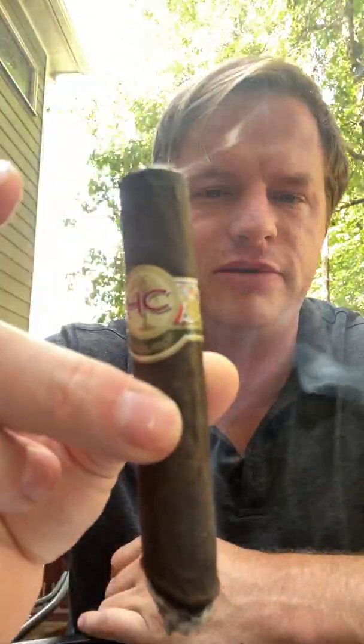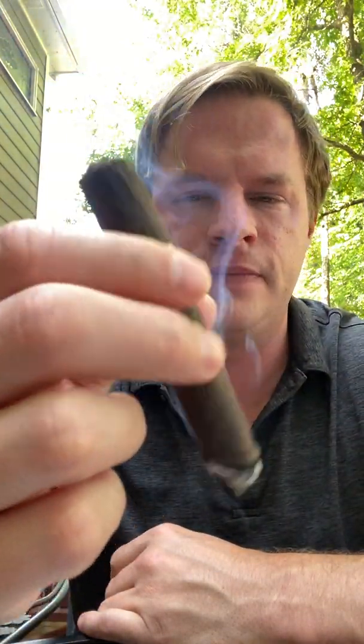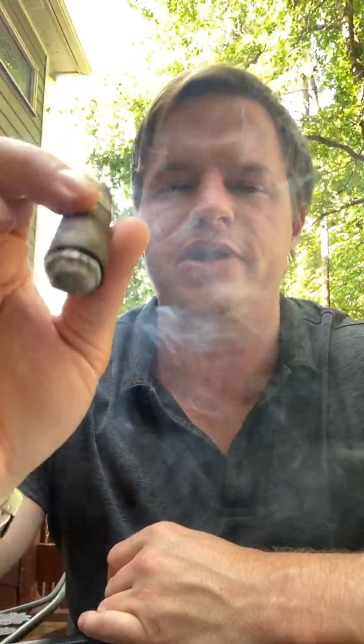Good afternoon, Cigar Review 99 here, HC Maduro. It's a 5-inch 50 ring gauge cigar made in Honduras. Some Nicaraguan filler up in there. Now I'm going to pick a bone with it right off the bat.